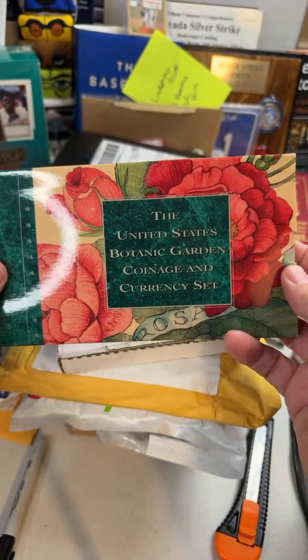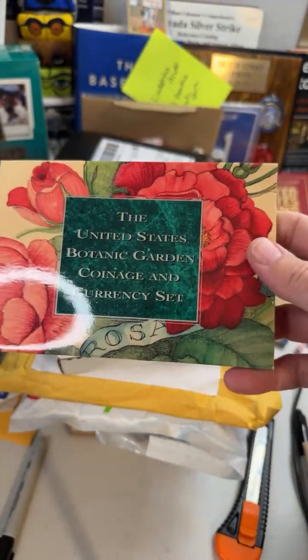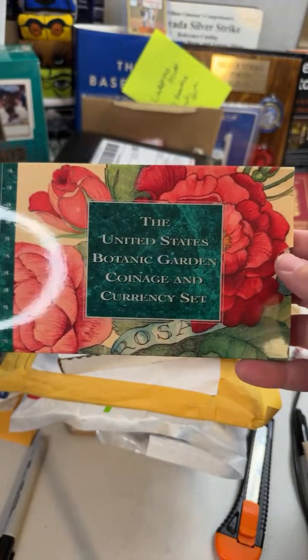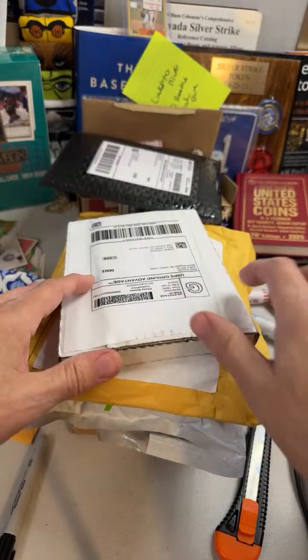This is our Botanical Gardens coinage and currency set. This thing is worth about $180 to $200. We got one. All right. What else do we got here?